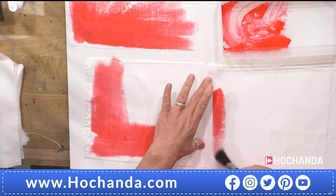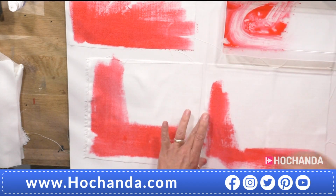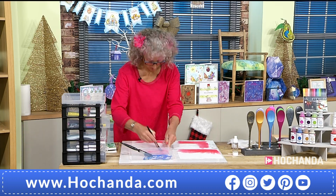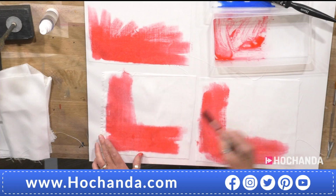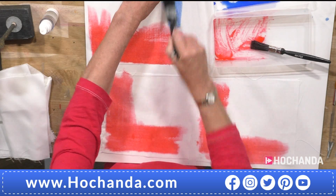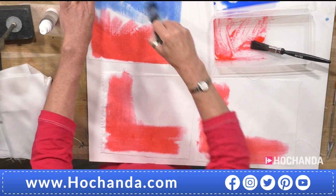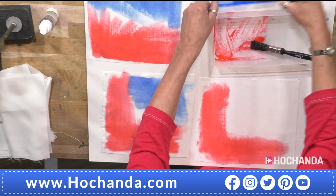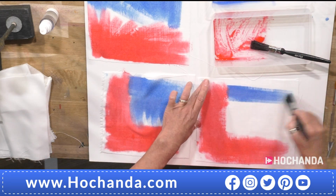Can I ask, is there any preference of brushes? No, anything. The only reason I use these is because they're wide and they hold a lot of water and pigment, so that's the only reason. And then I'm going to introduce the blue. I don't know that I've mixed enough up here, but, yeah, we're hopefully going to get some interesting colours where they meet.